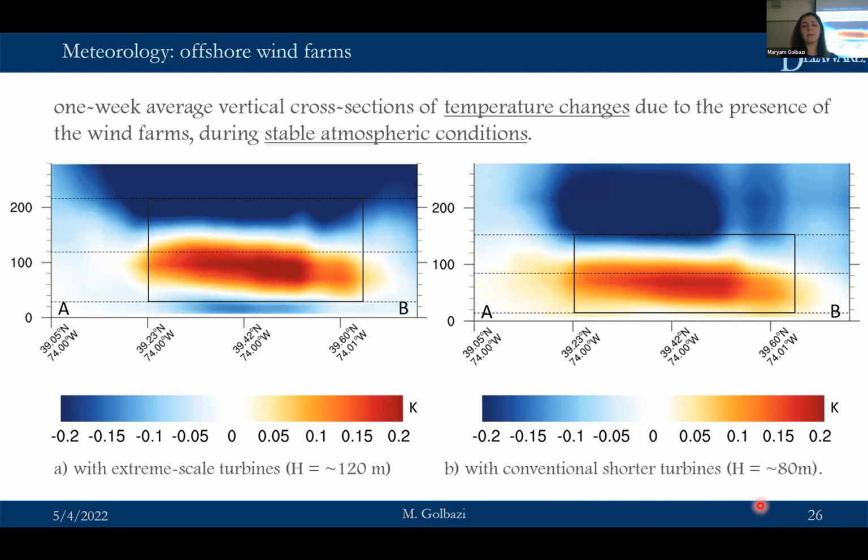You can see from the results here that with the shorter turbine, the warming within the rotor area actually stretches all the way down to the surface, and it does cause a slight warming at the surface, consistent with the literature, as everyone else has found. However, with the taller turbine, that warming doesn't reach the surface anymore. It basically stays aloft. Instead, the reduction in heat fluxes that we just defined is causing a slight cooling at the surface.